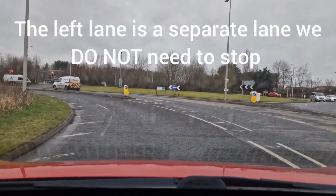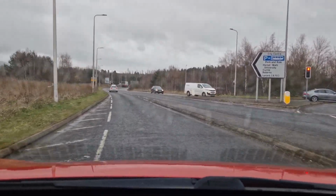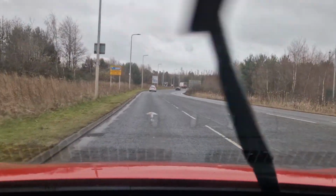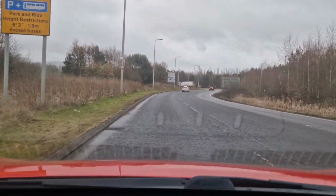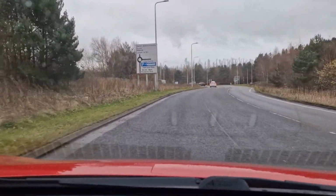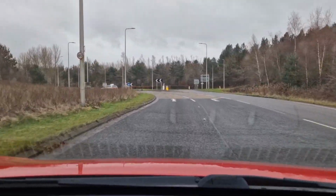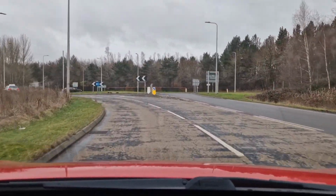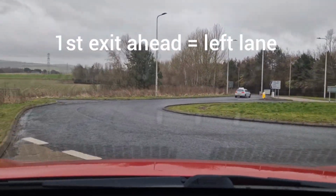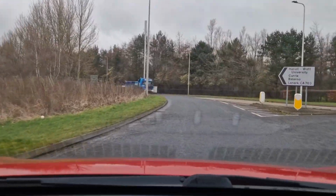So turning left into this lane, we don't need to stop. There's no markings for us to stop at all. And it's got a wee separate thing there so that nobody can come over into our lane. At this roundabout, we're going to go straight ahead, so it's going to be the first exit. There is a little exit into a farmer's field on the left hand side, but we totally disregard that because the roundabout board didn't show that at all. So it's the first exit ahead. We follow that in the left lane, left mirror, left signal.